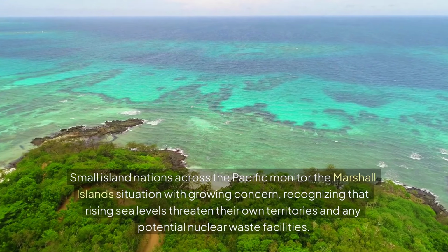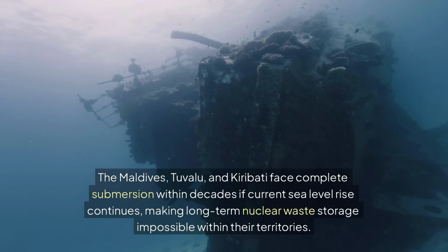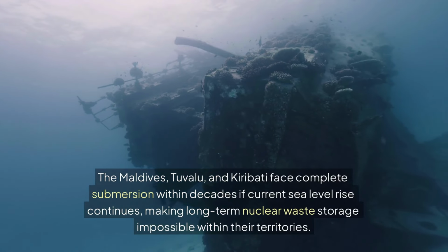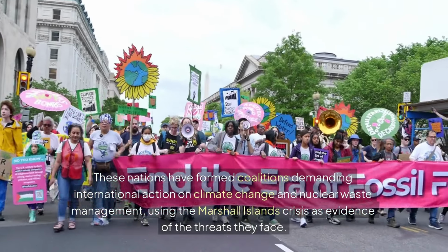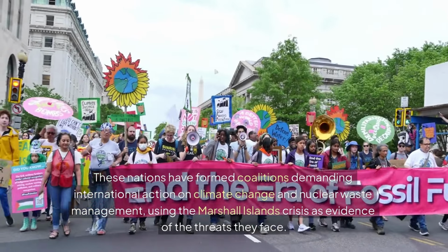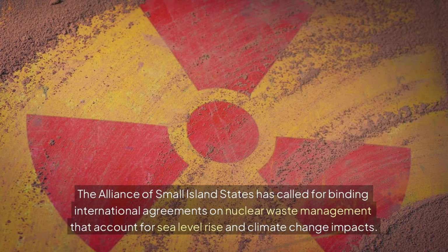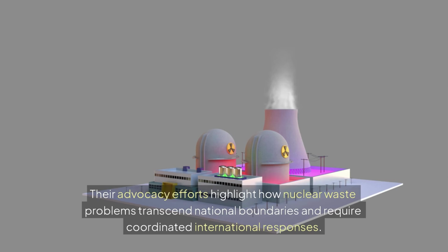The Maldives, Tuvalu, and Kiribati face complete submersion within decades if current sea level rise continues, making long-term nuclear waste storage impossible within their territories. These nations have formed coalitions demanding international action on climate change and nuclear waste management, using the Marshall Islands crisis as evidence of the threats they face. The Alliance of Small Island States has called for binding international agreements on nuclear waste management that account for sea level rise and climate change impacts. Their advocacy efforts highlight how nuclear waste problems transcend national boundaries and require coordinated international responses.